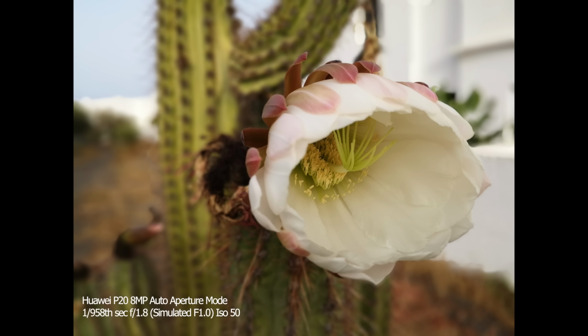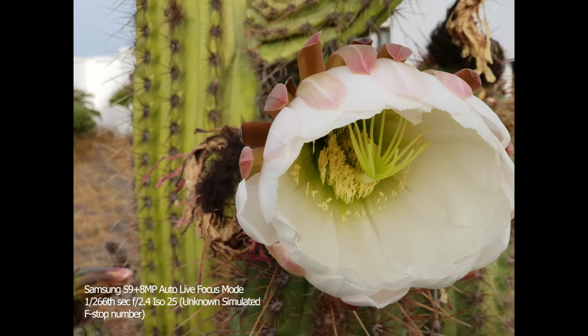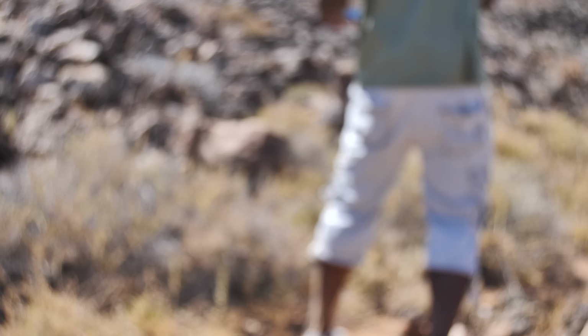Again here, with a much easier subject, they both perform just as expected, with the Samsung having a noticeably longer focal length, giving a slightly narrower angle of view, which is more associated with portrait shots. But they both perform really well here.